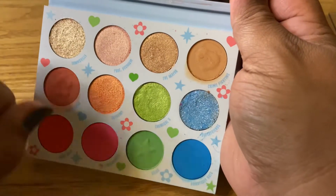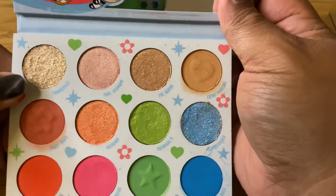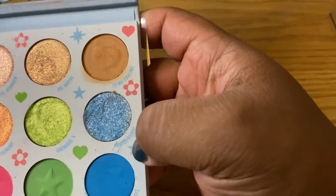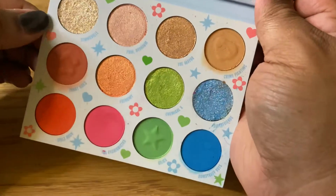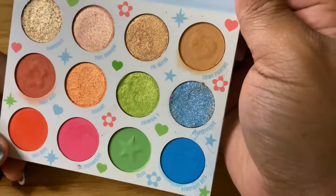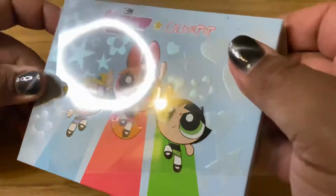I love the greens. Obviously you can see that I love those shades right there. You can see they look used up. I'm just not a fan of the pressed glitters. They're very chalky and chunky. And the blue is not my favorite, but the blue and the pink and the red are not my ultimate favorite, but everything else is stunning. Yes, Powerpuff Girls to the rescue.